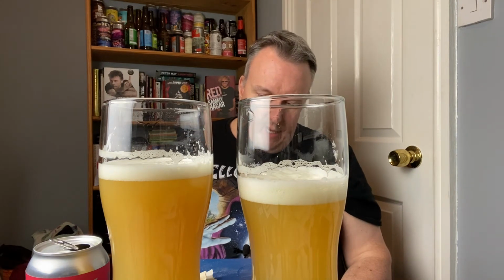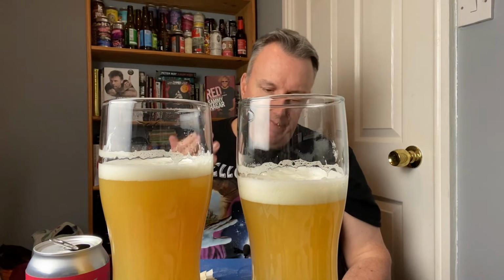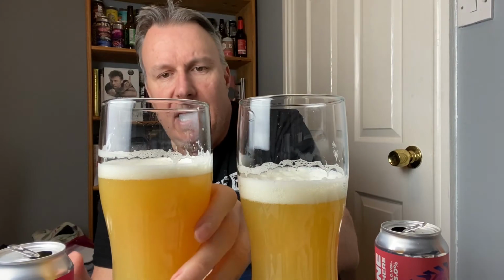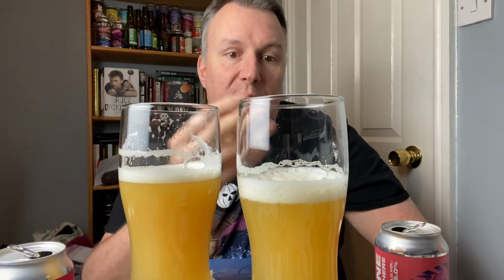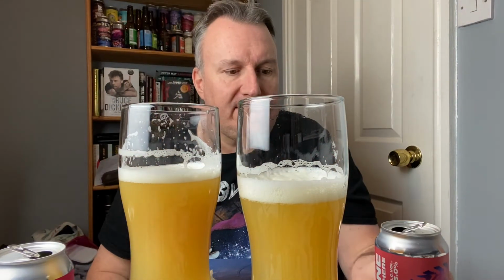Yeah, what I'm feeling, I'm getting a bit more melony grape in this one, more lemon citrus, with a cutting of grapefruit. With this one, it's very much mango and pineapple. There's less of that fruity bitterness on the back end, but it's a little bit warmer in the mouth as well. It's a little smoother. The carbonation on this one is a bit lower than this one. I'm not sure why that is in terms of the hops.